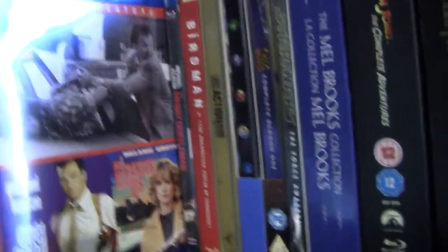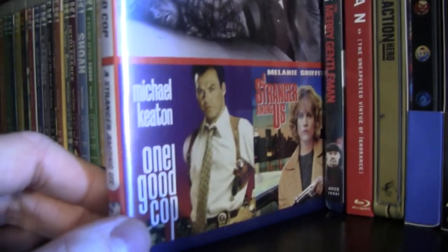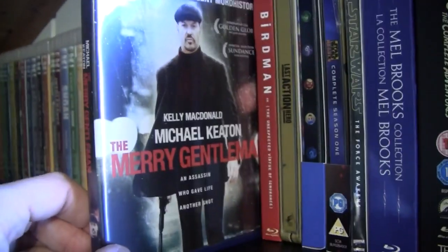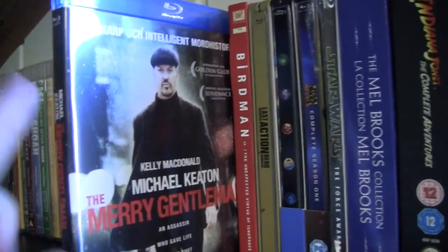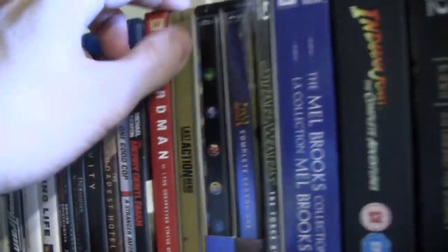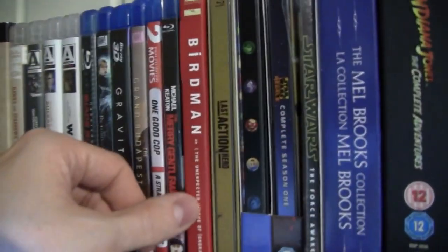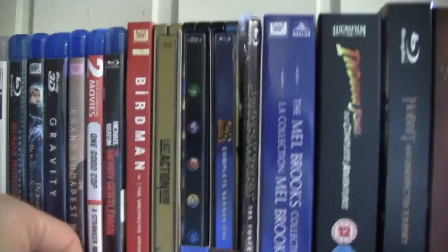This is a real cheap double pack that has One Good Cop, his directorial debut, and so far the only film he's directed, The Merry Gentleman, which is a great film. And then of course Birdman. And one day I hope to have a nice complete collection of all of his films.